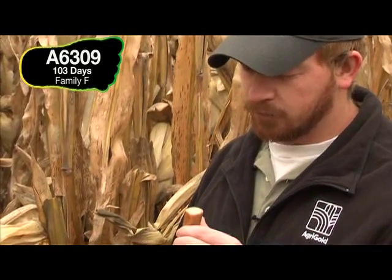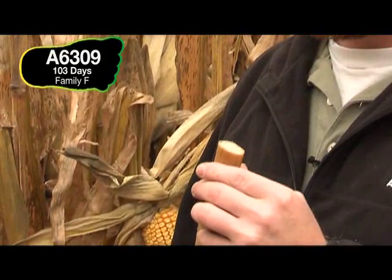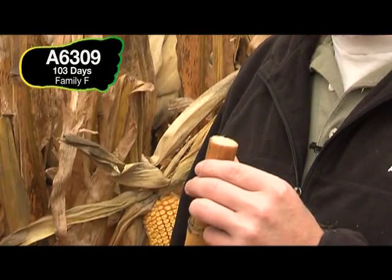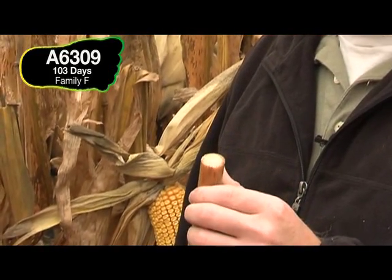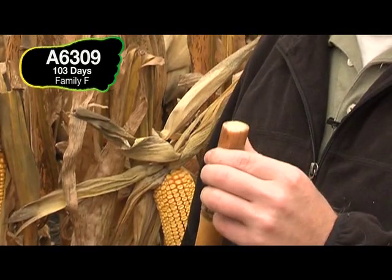We've got a really thick rind here on 6309, which is what gives the stalk its strength. Pith tissue is also looking very good, which is important for translocation of water and nutrients as we're filling that ear late in the season. Obviously plant health here is above average.